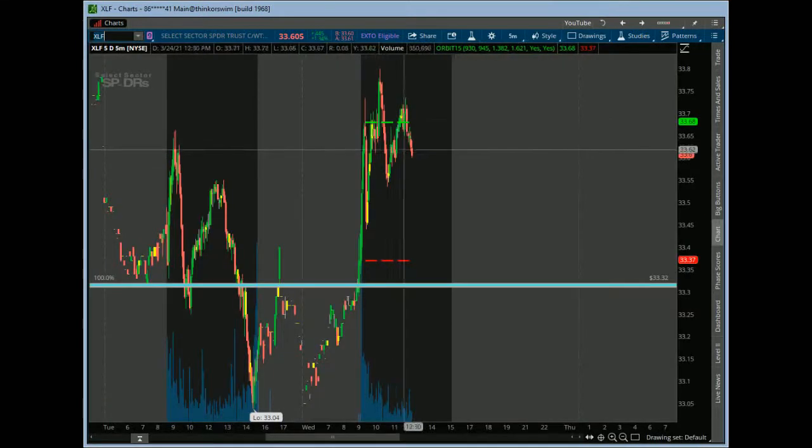XLF has strangely been hanging in here today, might even be triangulating, so it's a little bit tough. But if this thing really starts to break down, we may see the market start that wave 5 move. So that could be interesting. It actually might now be a wave 3 of 5. We'll see how that goes.